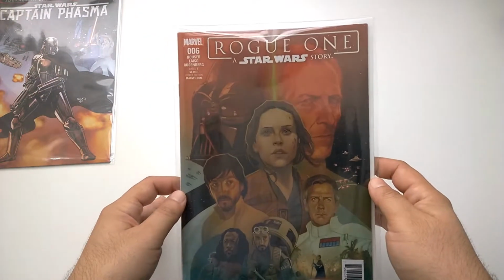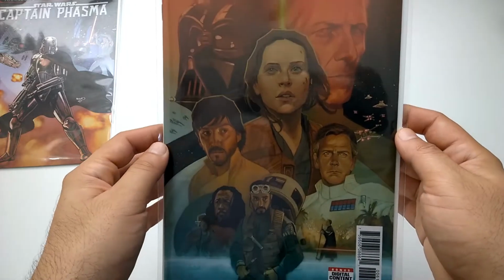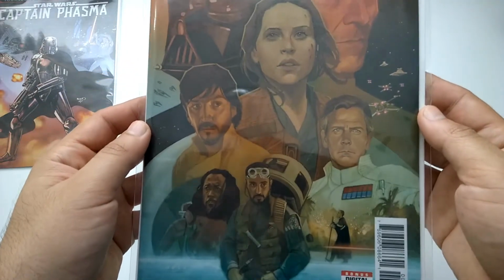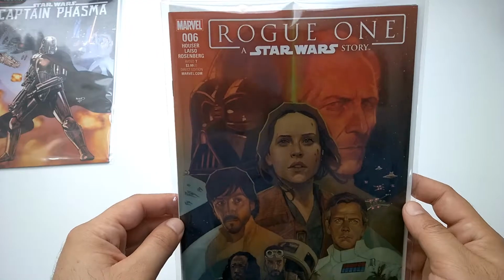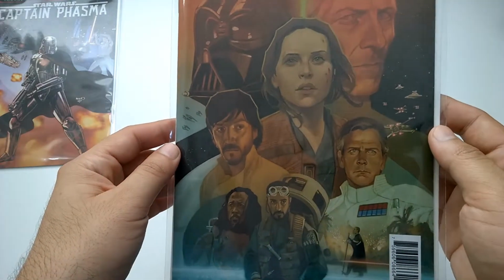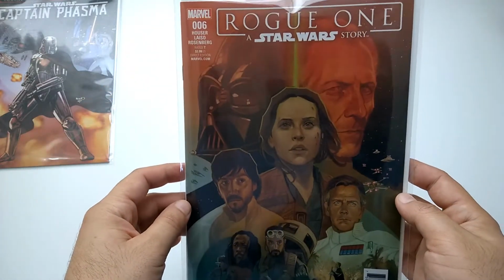Next is Star Wars Rogue One #6, also from Marvel. This is by Hauser, Lyso, and Rosenberg, with very nice covers by Noto. This is the last issue of this miniseries, the movie adaptation. I've enjoyed it. There is a couple of things in the comic that weren't in the movie, so that's nice. And yes, it ends exactly the same way.